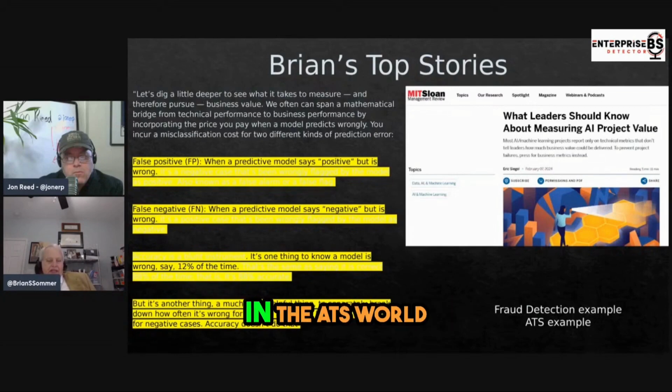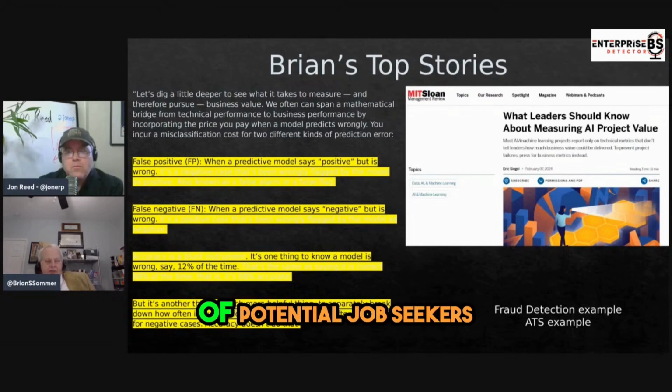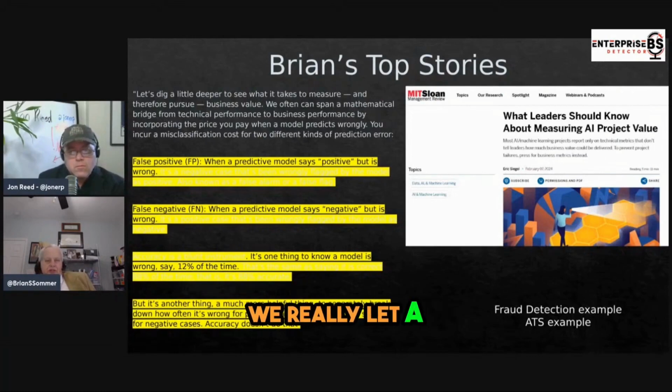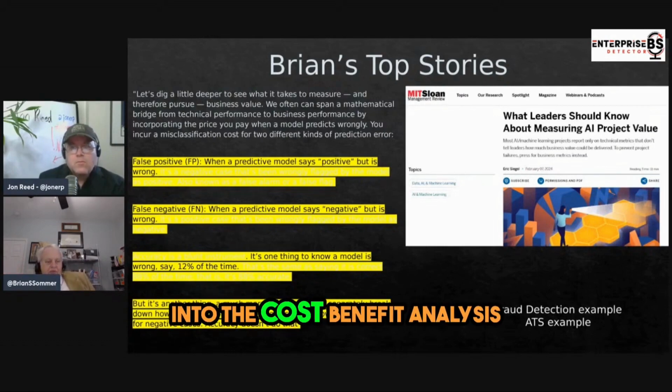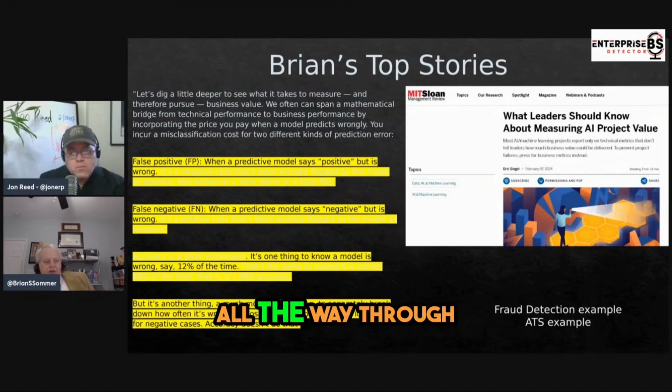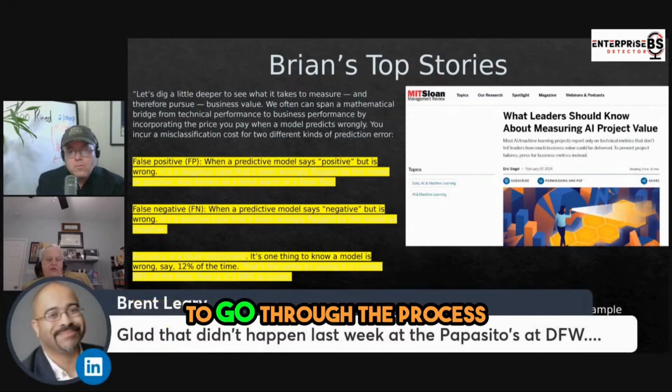And a good example, this is in the ATS world. We're always evaluating how much we can save by having the ATS throw out huge numbers of potential job seekers. But no one's asking the question, what does it cost our firm if we let a good candidate not get through the ATS? What is that cost? And that should be factored into the cost benefit analysis of these new tools. The same thing is, what is the cost of letting a previously undetected recruiting error get all the way through to an interview? And I would add to this, what's the opportunity cost that the firm loses out on some great person because their tools flagged all the wrong people to go through the process?